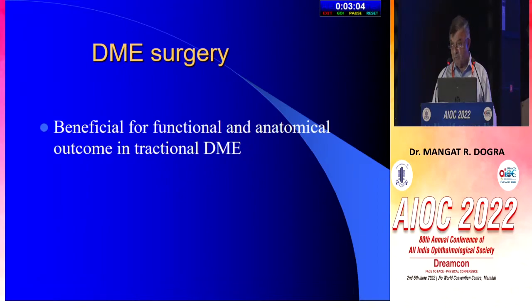And then we come to DME surgery. This is especially required for tractional DME. You may use anti-VEGFs initially here, or even steroids. Sometimes they work, and they may work for a longer time. Not all tractional DME may require surgery.